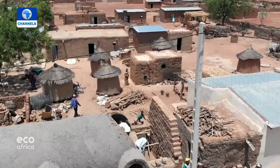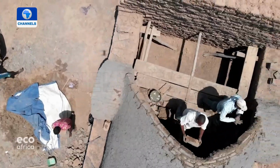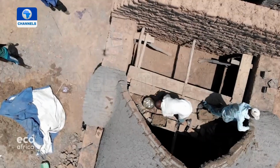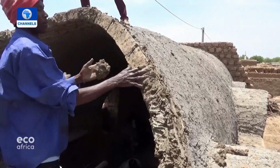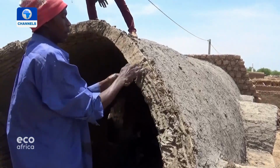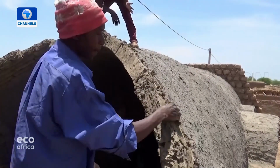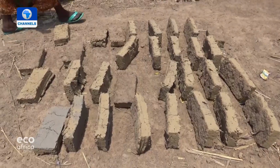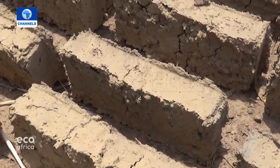Back in Diaramana, in just a couple of days, Musa Sagoba's parents' house will be finished. He tells us that he and the other villagers used to go to work in the city after the harvest was over because there were no other ways of making money. Now, some even stay home to train with the project.